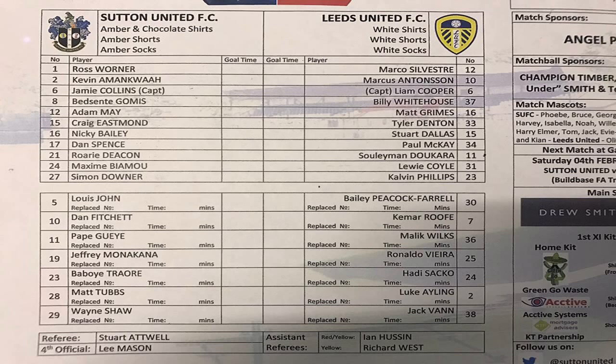5,013 people shoehorned into this. My mistake, it'll be the Sutton United venue, much the same way as it was when Coventry came here in '89 and succumbed, when Leeds came here in 1970 and won 6-0. Maxime Biamou is last back on the pitch.